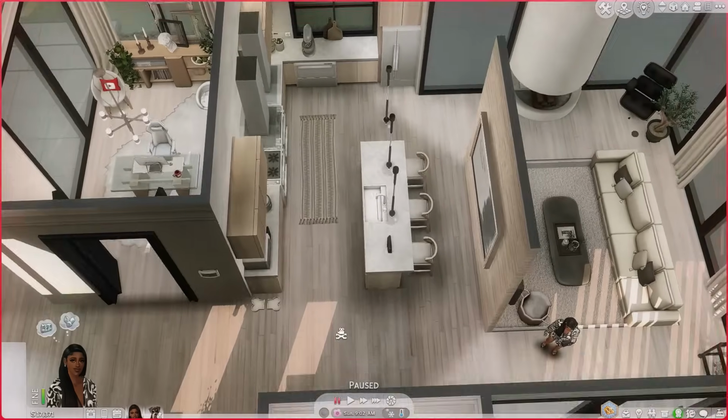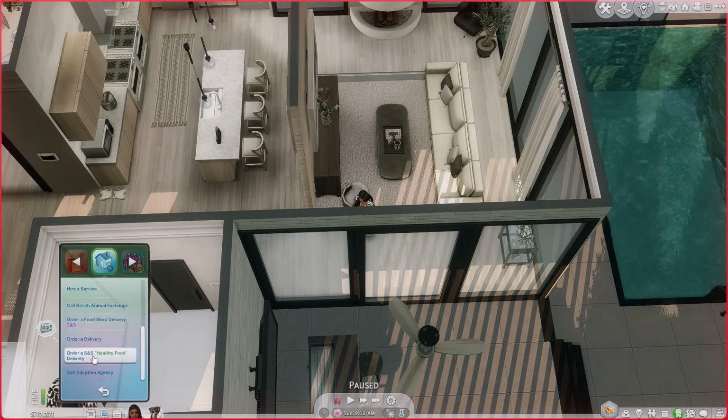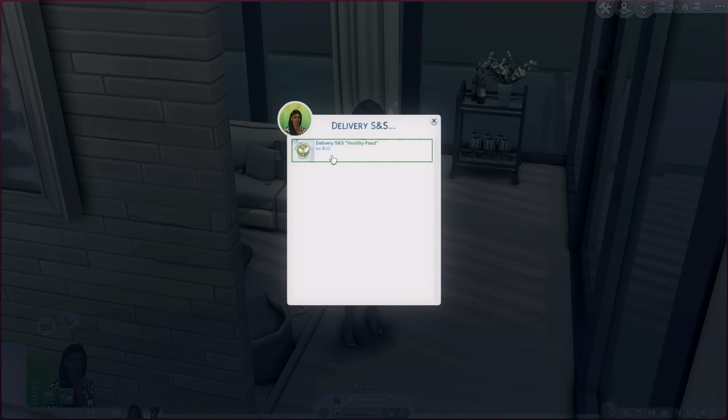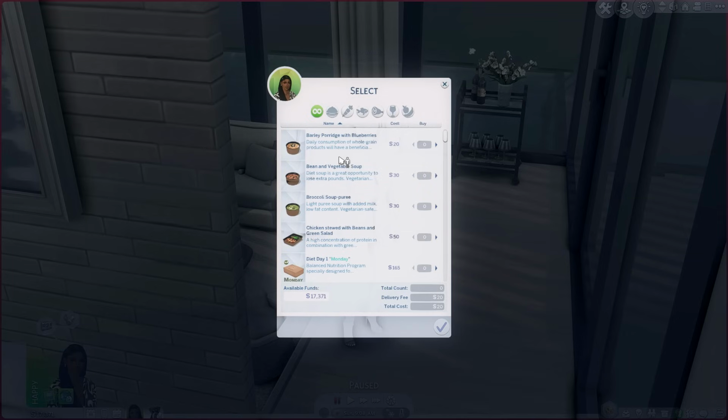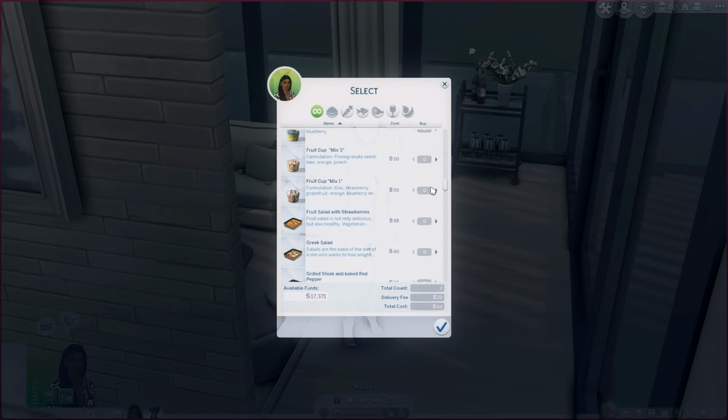So in order to access this, you're going to click on the phone, click on the home tab, and scroll down until you see S&S Healthy Food Delivery. Then you should get a pop-up that says Delivery S&S Healthy Food. Here's a few items from part one, which comes with a bunch of meal prep food. But if you scroll down, we see the dried fruit here. I'm actually going to grab a few of these, and we'll also grab the fruit cup too.